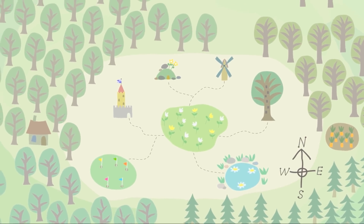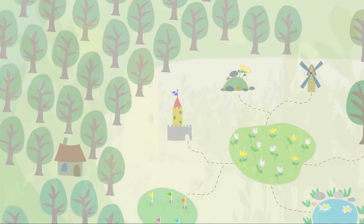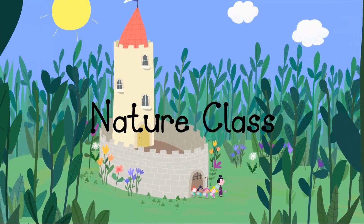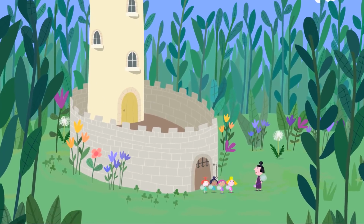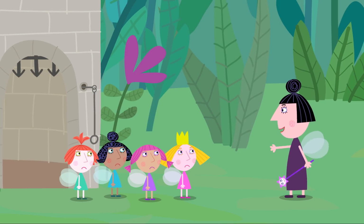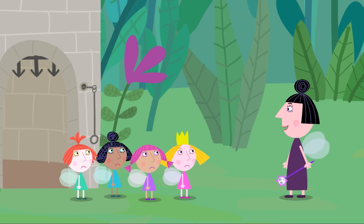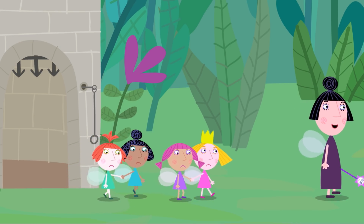Today's adventure starts at the Little Castle. Nature class. Let's check you're all here. Holly, Violet, Rosie and Strawberry. Good. Now hold hands. I don't want to lose any of you in the woods.